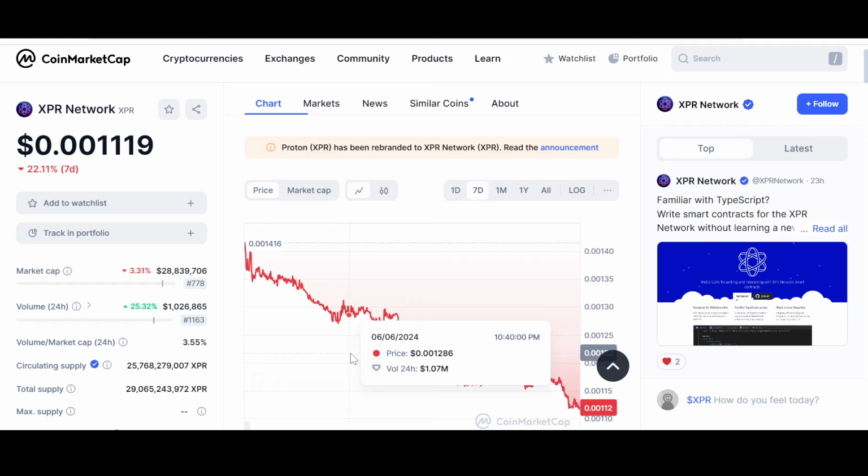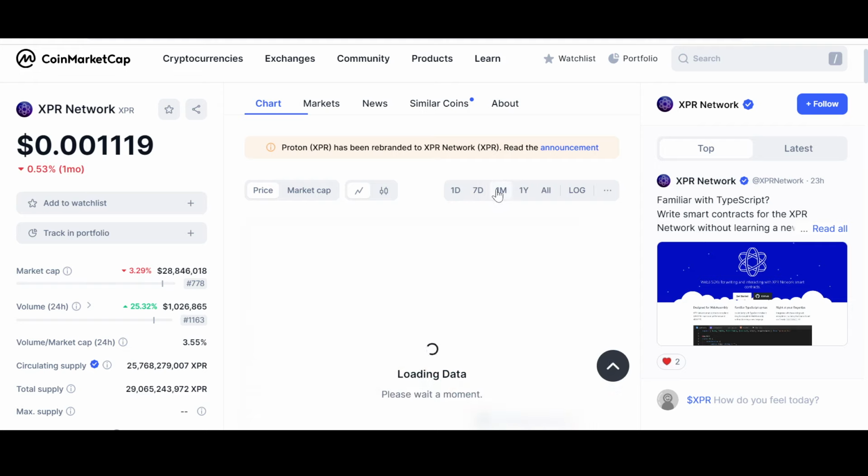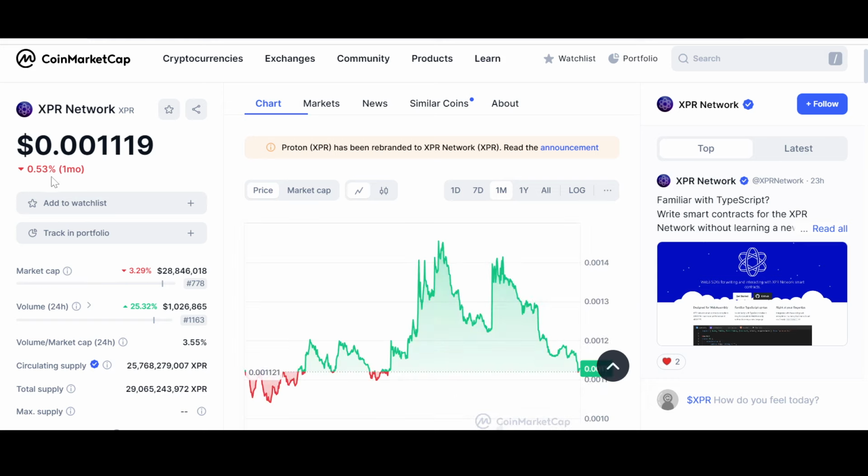Guys, most of the projects I know are in the red, and they have given back the gains that they had made. Aside from a few projects out there, a lot of them are in the red, guys. So yeah, check this out, guys. This is the 1 month chart. It has come back down, and it is testing this support over here.